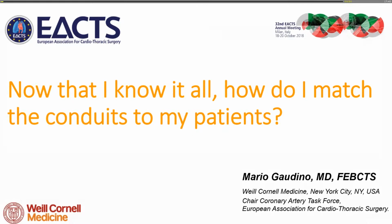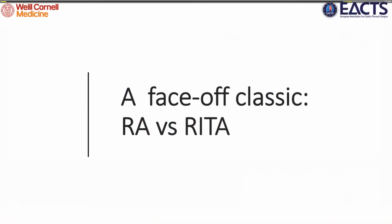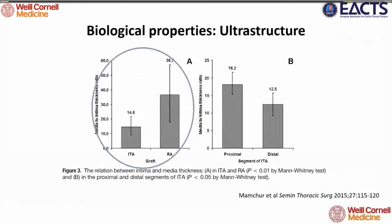But so let's try to see now that we know almost everything about the different conduits, how can we match them to our patient in our practice. I have no declaration of interest. And well, the first comparison is a classic face-off between the radial and the Rita.